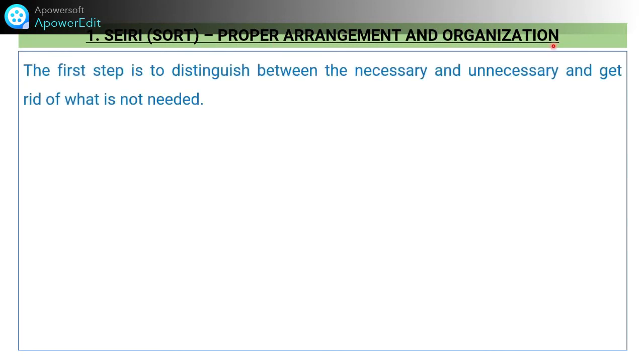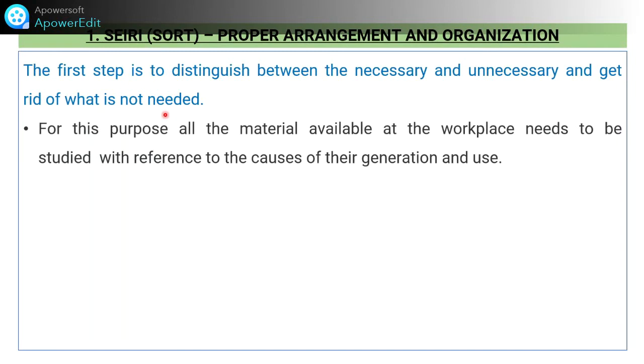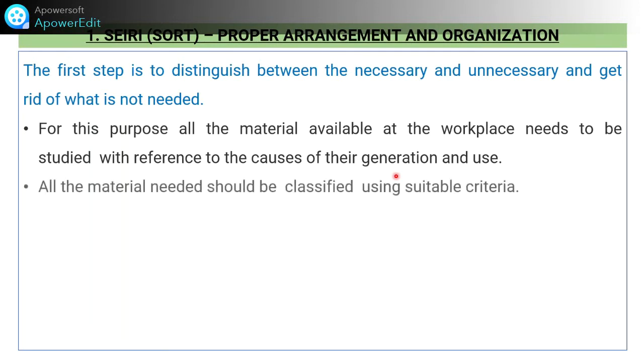So this is the first S, Seiri, sort, meaning proper arrangement and organization. What we'll do in this first step is to distinguish between the necessary and unnecessary and get rid of what is not needed. For this purpose, all the material available at the workplace needs to be studied properly with reference to the causes of its generation and use. Right now it is used, or it is used rarely, or it is not in use. So all the material should be classified using suitable criteria.